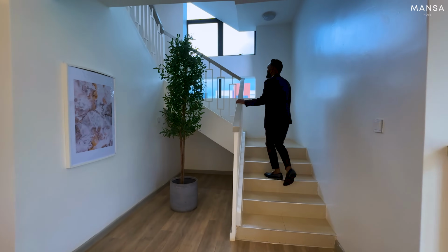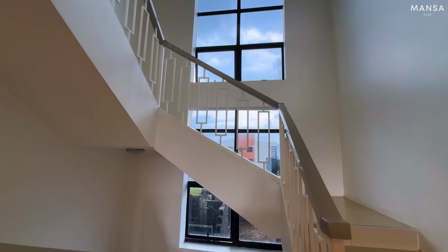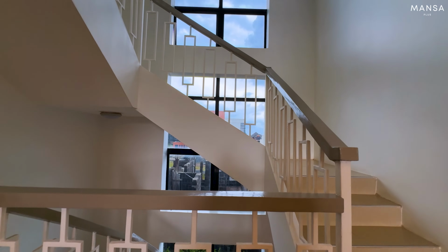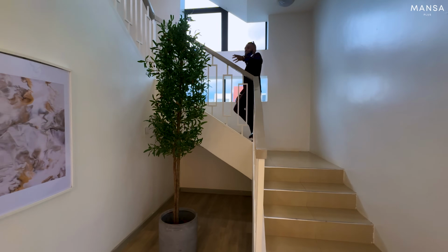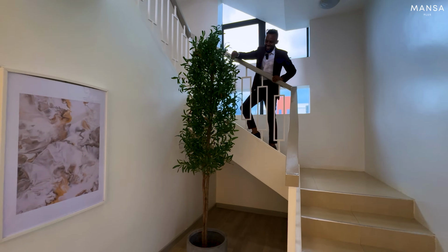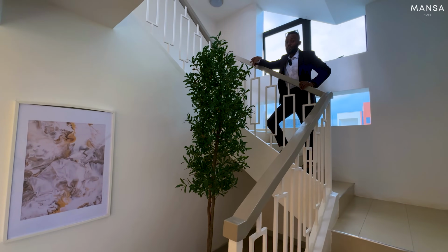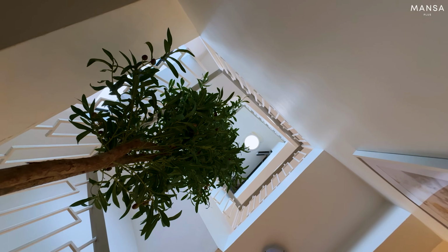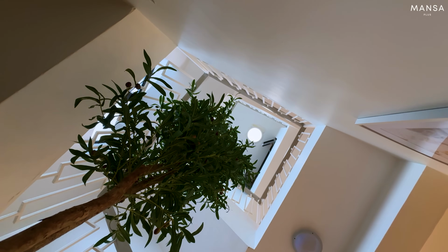And actually, as we take the stairs, you're going to notice that you have this window that runs from here all the way to the uppermost floor, because we have 3 floors. Yes. And we're going to see how that plays out. I like how they put up this plant here. Yeah. And it's not a real plant, but I actually believe that a real plant will do well here because there's enough lighting. Another thing I would say about this space is they have left enough space so that if you need a lift, you can put it here.